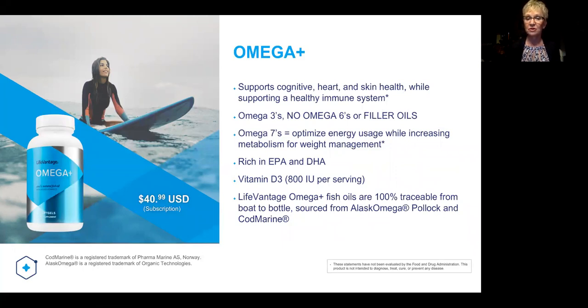So how do you know if your fish oil is oxidized? Just bite into it, taste it. And if it tastes fishy, and if it tastes bad or it smells bad, it's bad, throw it away. With our Omega Plus product, Omega-3 fish oil, you can eat the capsules. They're tasty, they're so good.